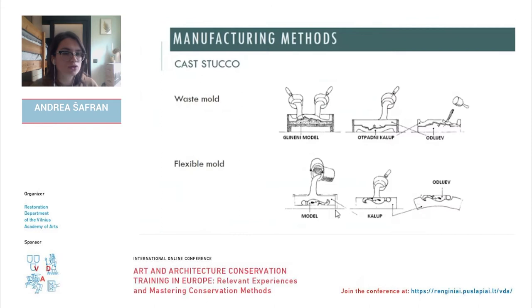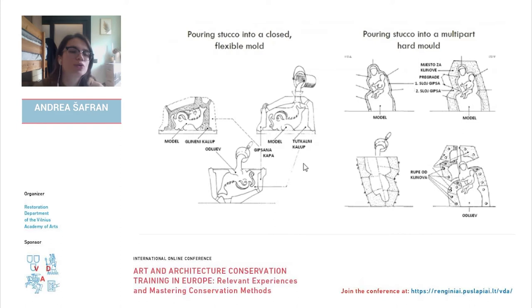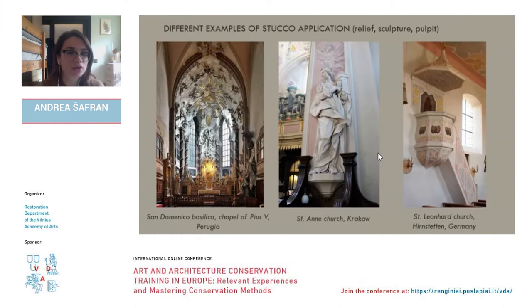So the way that cast stucco is made is using either a waste mold, in which you put some of your mass into a mold and then you break it, or you can use a flexible mold to be able to reuse it. You can also use a mold that is closed with a little hole in it and then pour some stucco in it, or you can use a multi-part hard mold to reassemble the mold itself. Here are some different examples of stucco application as a relief, sculpture, and a pulpit.